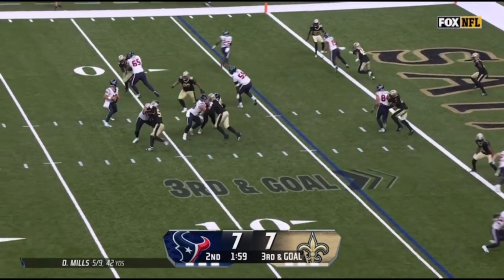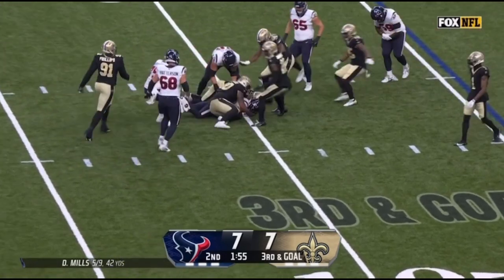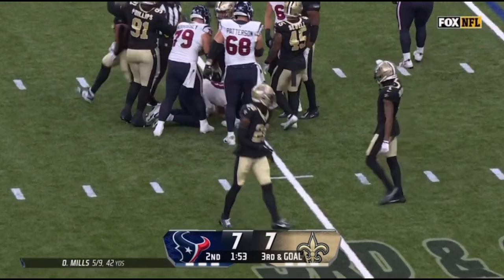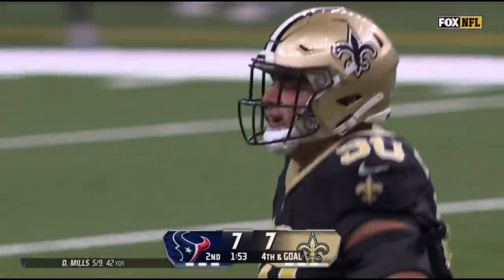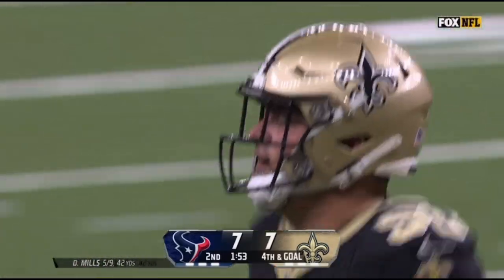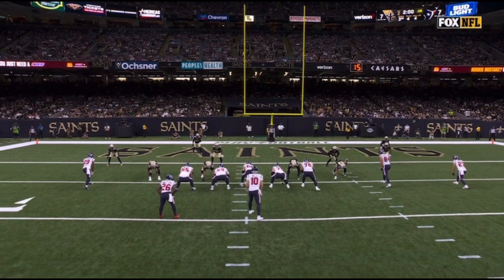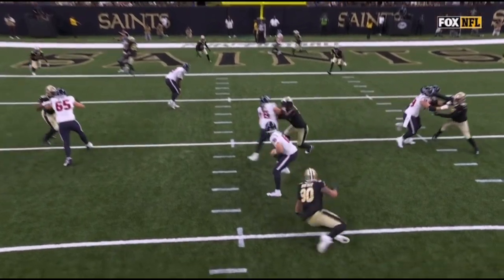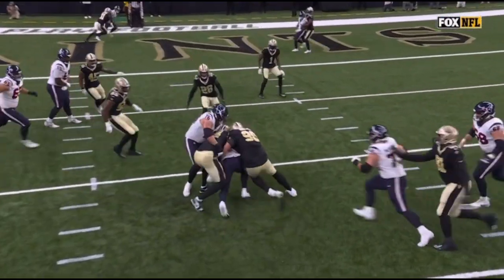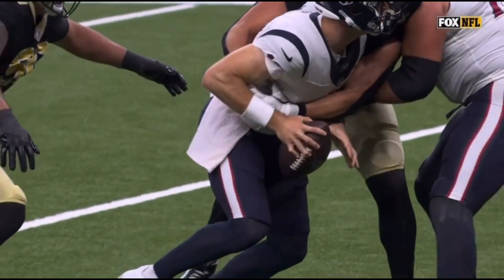3rd and goal. Mills, pressure right in his face. Stays on his feet, and now he gets wrapped up. No chance there. Brian Brzee kind of got there first, the rookie. There he is, 1st-round draft pick. Yeah, watch this move by Brian Brzee. You mentioned the 1st-round pick. Right here, a little spin move. And he just leaves the left guard there, 59, Kenyon Green, just wondering where he went. He couldn't get him down, but make no mistake about it, Brian Brzee forced that sack.